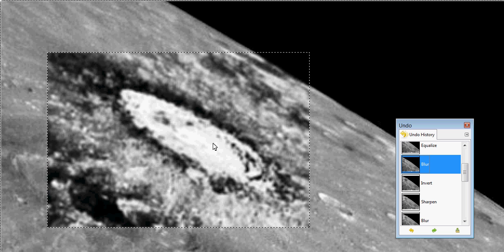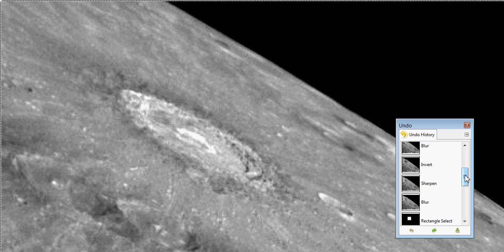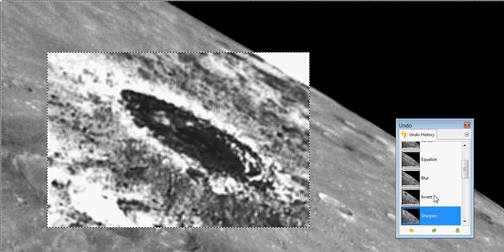And they purposely did this, guys. I mean, even if I do this and go back, come on. This is the base picture right here. This is what you get when you get this picture. So, come on. They purposely did this to hide this. There it is. There's your invert.